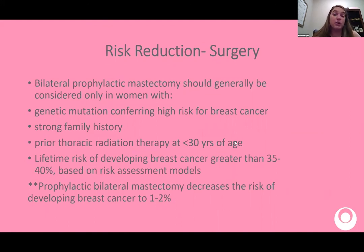This is the other form of risk reduction. Prophylactic surgery is removing both breasts, and that decreases a breast cancer risk down to about 1 to 2%. That's the most anyone can do to lower the risk. Of course, not everyone is a candidate for this. So really, this should only be considered in women who have a genetic mutation that confers a high risk for breast cancer. If they have a strong family history, multiple moms, cousin, aunts, multiple relatives on the same side.